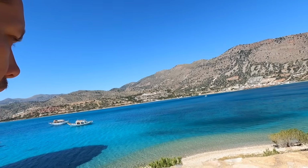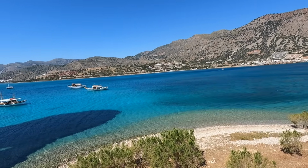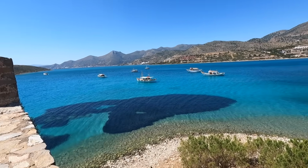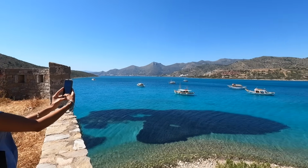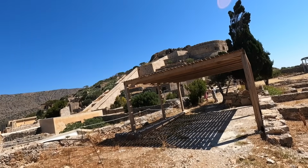So from what I read, even before the Venetians were here, there was already a fortified area. Wouldn't have looked this impressive, but that was from the ancient Greeks. And it was to protect an ancient city called Olus, which I think was down there. But right now it's sunken due to an earthquake. But this place was abandoned in the 7th century because of Arab invaders, pirates, so yeah, they had to leave. And then I guess it was only until the Venetians came that people stayed around here again.